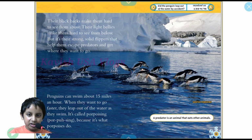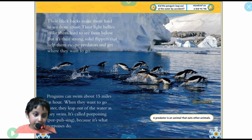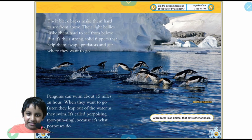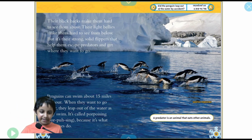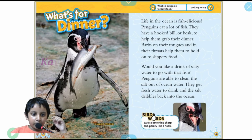Okay, here's a question and answer. Did the penguin leap out of the water by accident? No, he did it on porpoise. Oh, on purpose. It's weird.